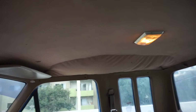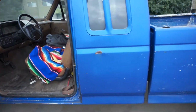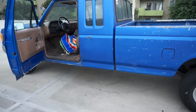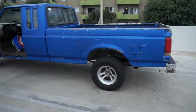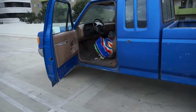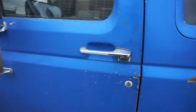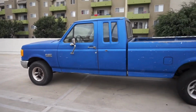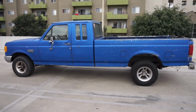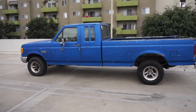But typical headliner sagging. I've done a lot of research on this truck, but I'm not really gonna go too far into detail because I don't want to make it seem like I know about these trucks, since I don't. But I've learned a lot about them in about 2.5 weeks that I've been having it. And it's pretty sick, pretty crazy trucks. These things are usually the workhorse, like farm trucks. They haul, they tow, and these things just get beat up.